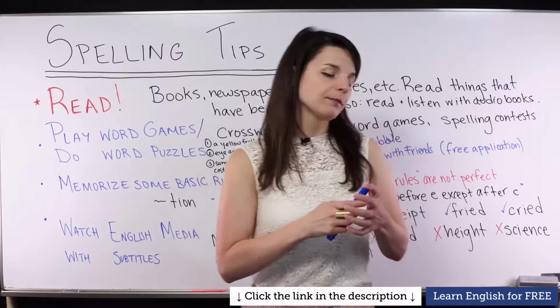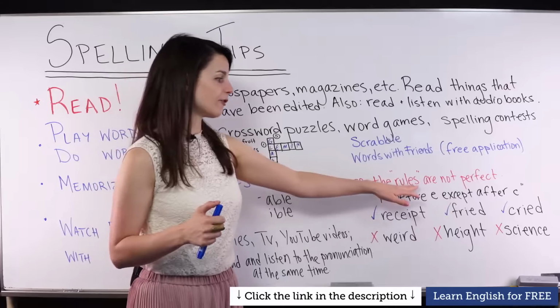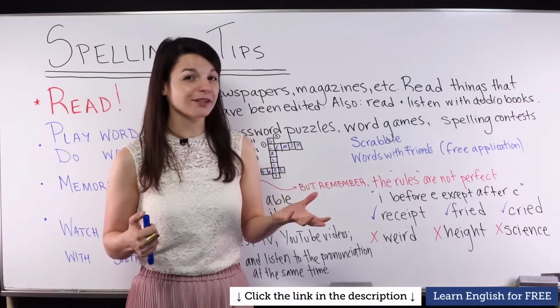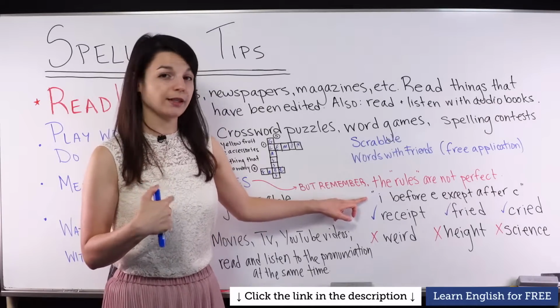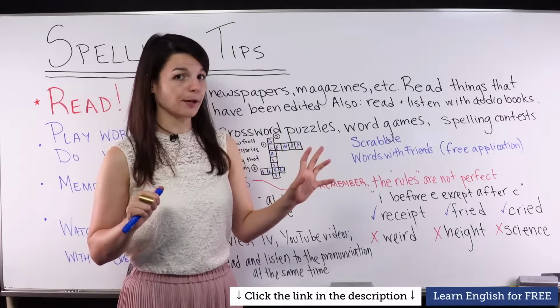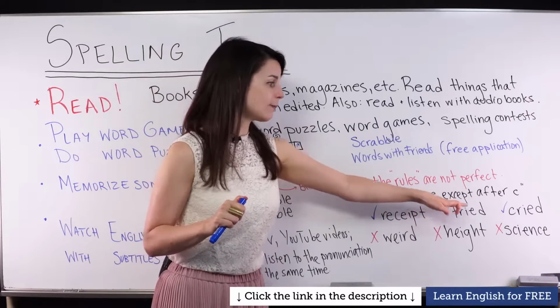However, there are some cases where you need to remember that the rules are not perfect. So I marked it rules here because it's not like 100% a rule. So a great example is this really common expression. I learned this in school, but this is actually not 100% true. It's helpful sometimes. This rule is I before E except after C.